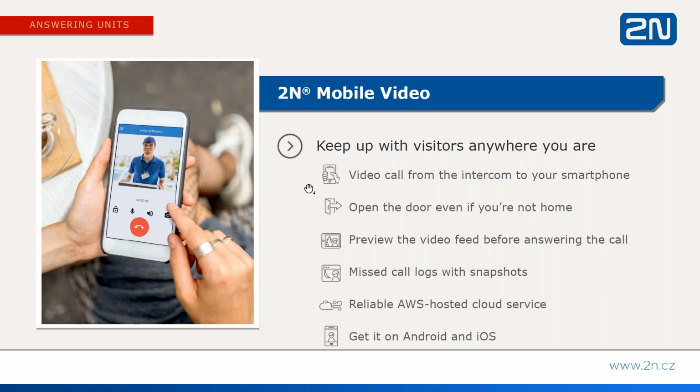The last unit on offer, really more of an app than a unit, is the 2N mobile video. So this allows you to take your calls from wherever you are in the world. You get the video calls from the intercom straight through to your smartphone. And quite importantly as well, you can preview the video feed before answering the call. Obviously, one big advertising point of these sorts of systems is to give the impression of being in even when you're not in. However, depending on who's at the door, you might want to do the opposite.